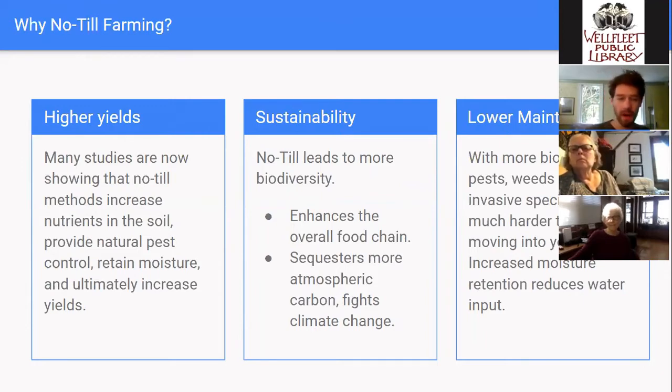But these farmers all say pretty much unanimously that after the third year, they start producing more yields than they've ever had in their careers as farmers. So that's becoming the common refrain from a lot of these farmers taking these practices, because they're seeing all the benefits of the healthier soil.